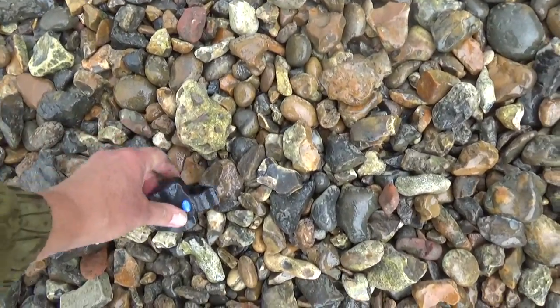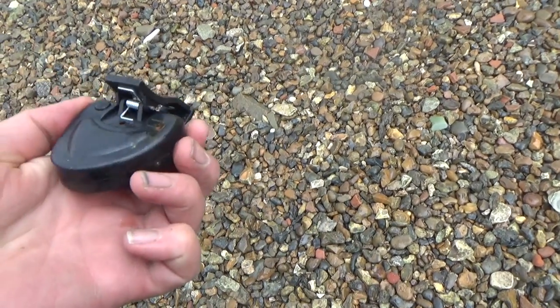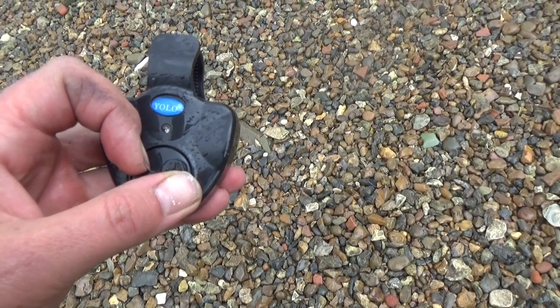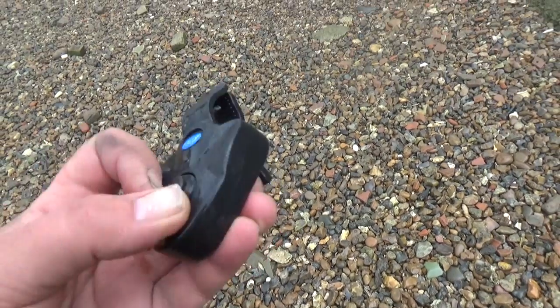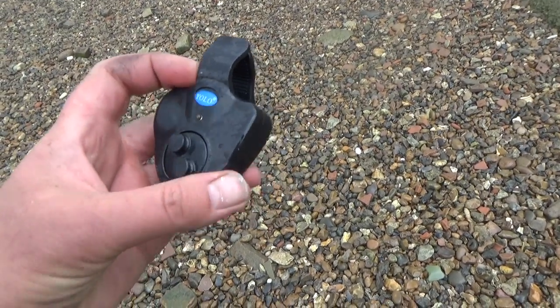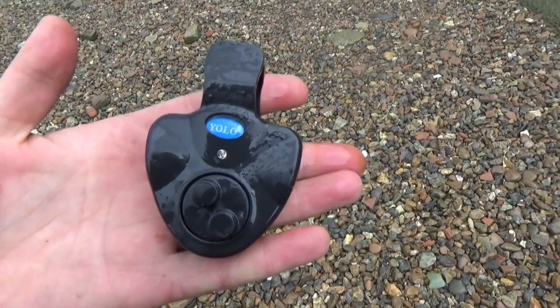Now, what's this? YOLO. Alarm. I wonder if it's a rape alarm or something. It's not very loud though, is it? Oh, I don't know what that is. I'll have to look it up.